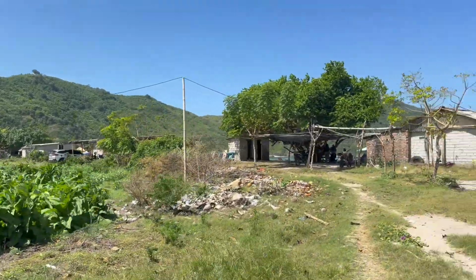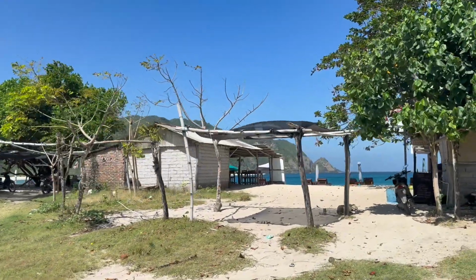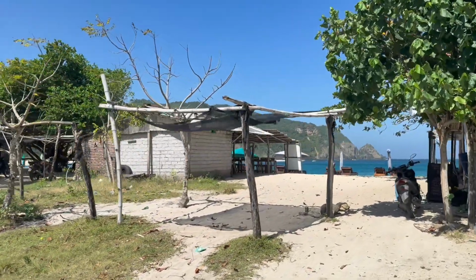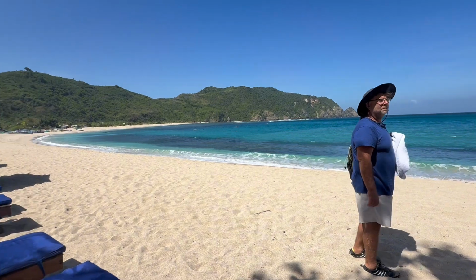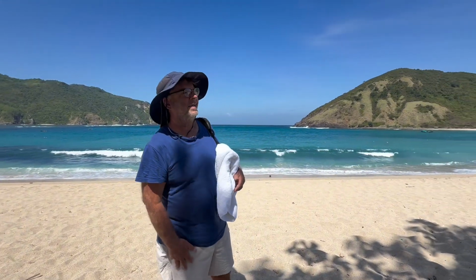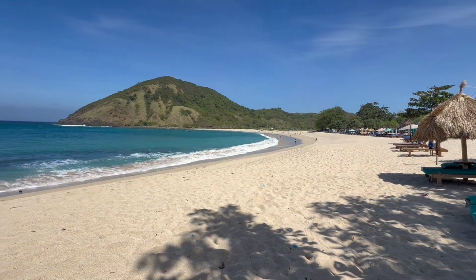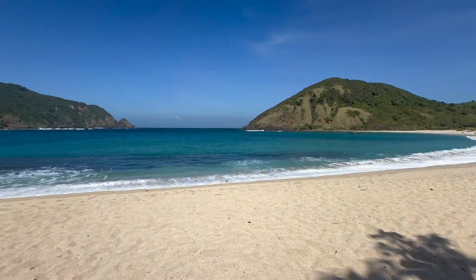Beach with a bathroom. All right, let's see. Getting excited. So first impression, Mawun Beach. Very pretty, not as blue as the last one. A little bit of trash in the water.